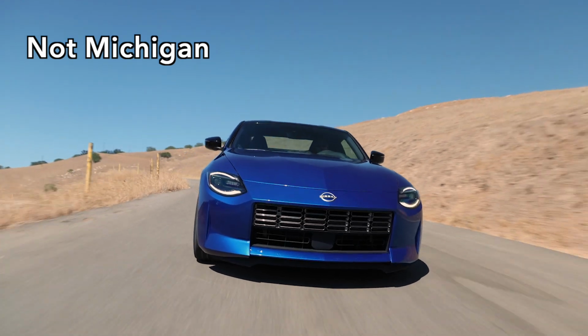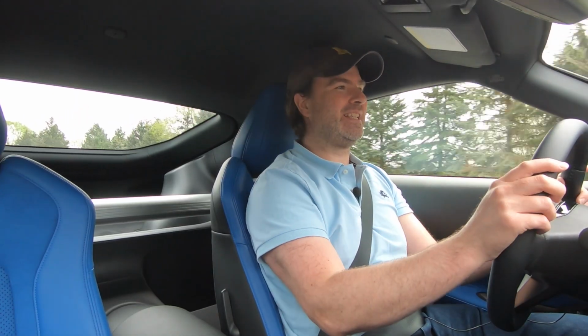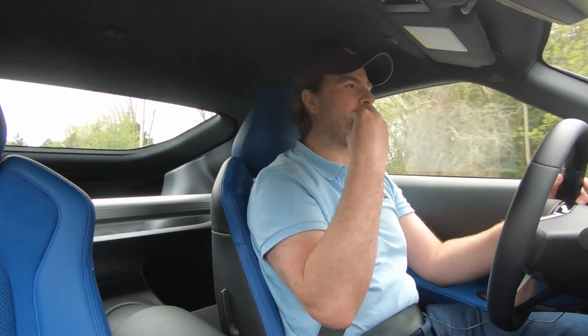Hey everybody, well, I am very excited to be driving the all-new 7th generation 2023 Nissan Z. There's no number after the name Z anymore. This is just the Nissan Z, 7th generation car, 2023 model year. All very cool.